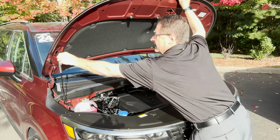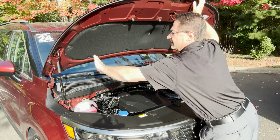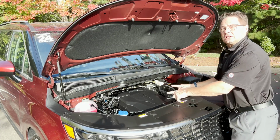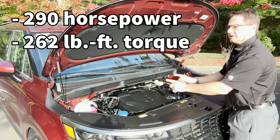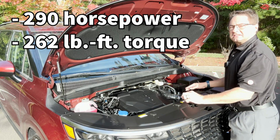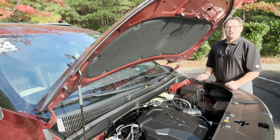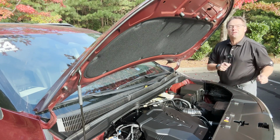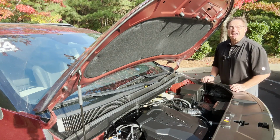Let's start with Carnival. It has a more traditional engine that you'd be thinking of. It's got a prop rod that's pushed off to the side. A hood blanket keeps things a little bit quieter maybe. This is a 3.5 liter V6 engine, has more power than Sienna, 290 horsepower, 262 pound-feet of torque. This is matched with an 8-speed automatic transmission. It's very smooth shifting, I found, and it gets up hills just fine. You can pull out into tight traffic, no problem. Get onto the highway, not a big deal.